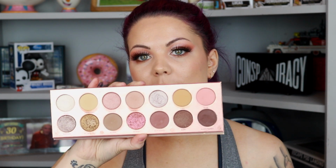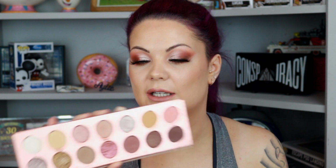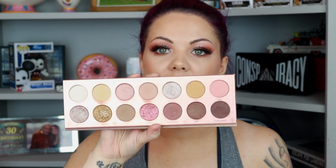Then we have Laura Lee Los Angeles Nudie Patootie. This actually lives in my kit. I've used it a couple of times, but this is my bridal palette. I love this palette. Everybody that I do makeup on loves the colours in this palette, and I just can't really fault it. So I used it a few times.